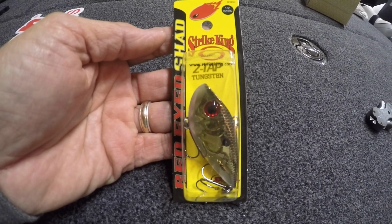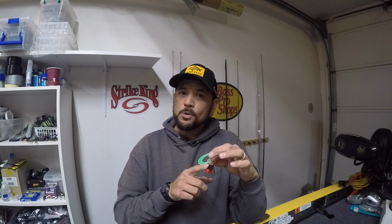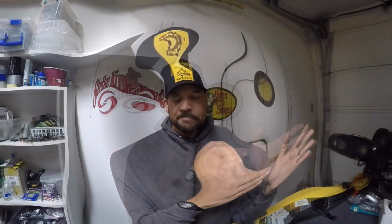And Strike King makes two different types. The regular rattling Red Eye Shad lipless crankbait, but they also make a tungsten 2-tap, and that one's more of a knocking style. Fishing these baits in and around grass, around rock, causeways, areas where there's more bait fish. If you've noticed more bait fish presence on your electronics, it can be really good.